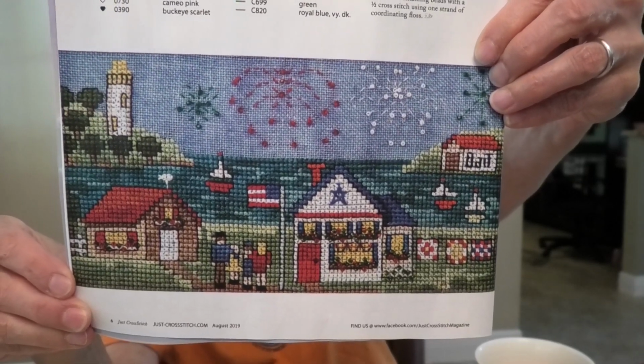It's awfully pretty. A lot of solid stitching. I don't know if I'm going to do that one, but it is very, very pretty. I'm sure the photo doesn't do it justice.